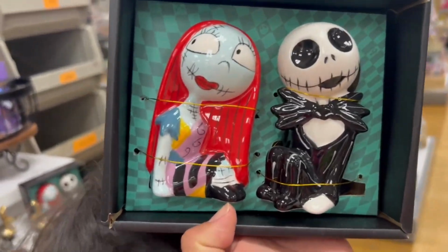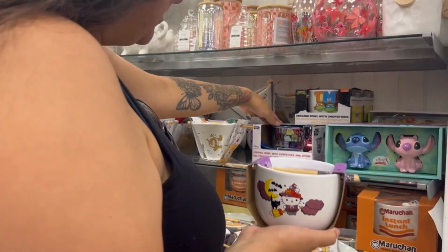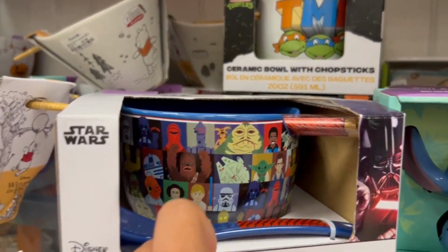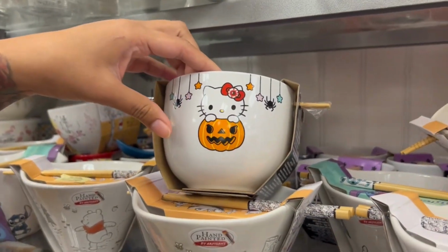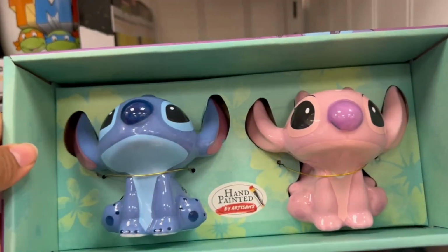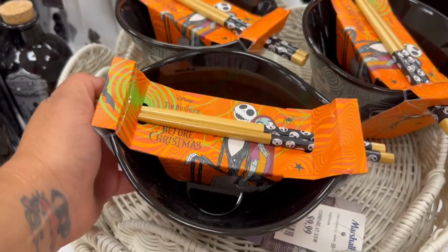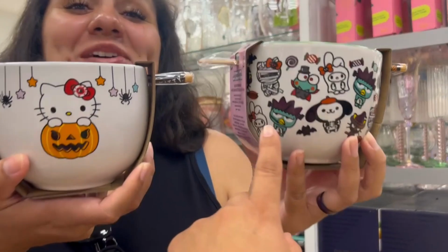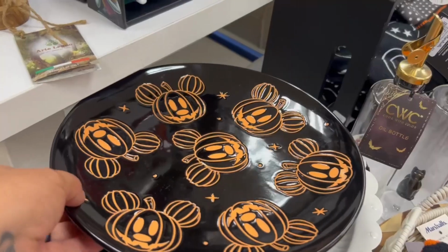These are so cute. These are perfect. What did you find? She already found a food. Oh my gosh, that is so cute. This one is super cute too. Oh, that one's even, I like that one better. And look at the salt and pepper shaker. This is such a cute bowl too. Which one do you like better? I don't know. Oh my god, stop, look. And she's a mummy. I like that one. You like to see? Yeah.